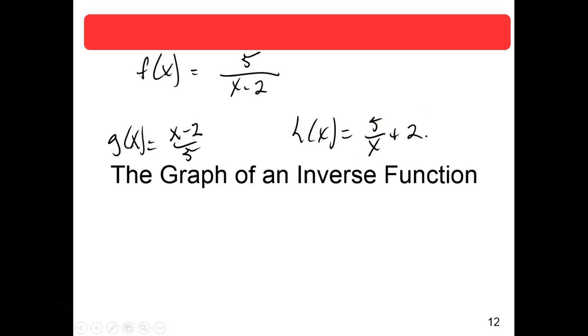Now, just looking at that, would you have a guess of which of those would be the inverse function? So again, g or h? Okay, g is the reciprocal function of that, so the odds of it being the inverse function are pretty slim. But let's see. There is a test. How can we tell if it's the inverse or not? Okay, plug it into what? Okay, f of g of x. See what that is.